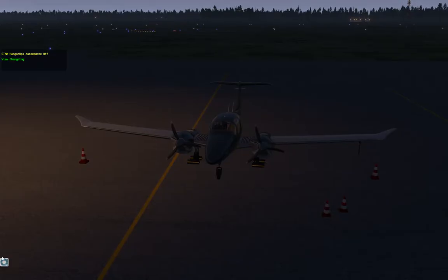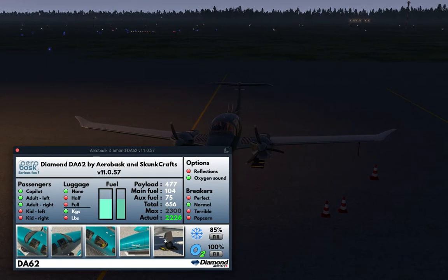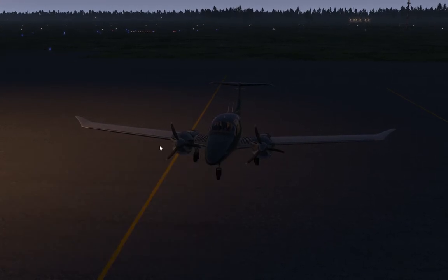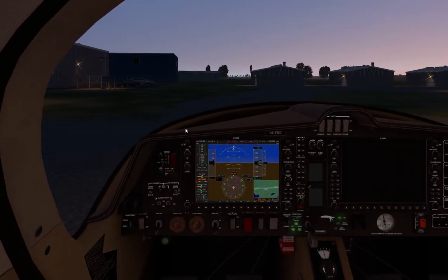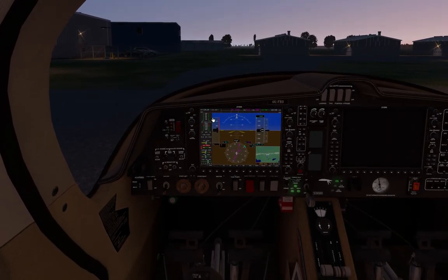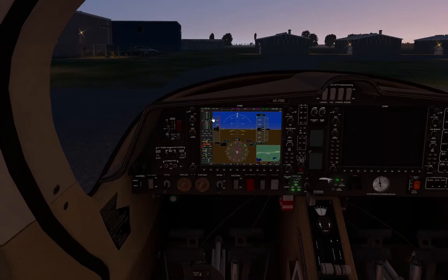Okay, so before we start our engines here, just gonna take a look at the outside. Remove our cones and stuff, and chokes. So electric master is on. Rudder pedal adjusted. Flight controls, let's go check that.